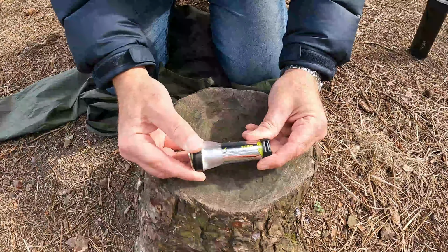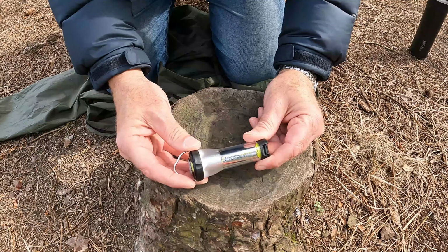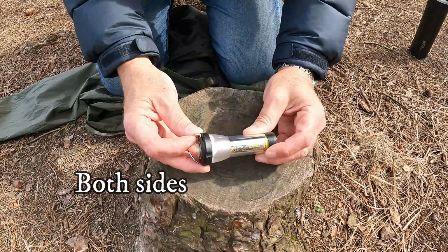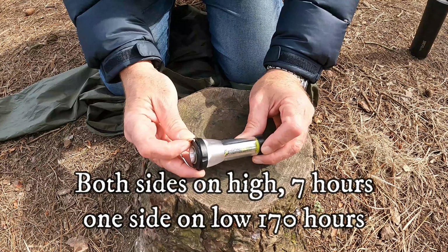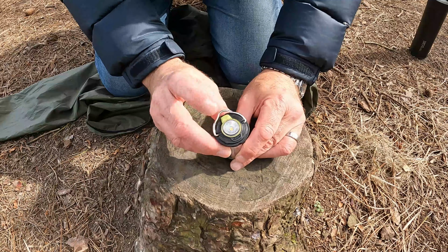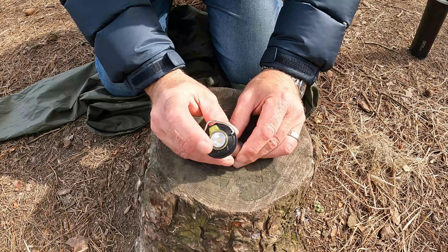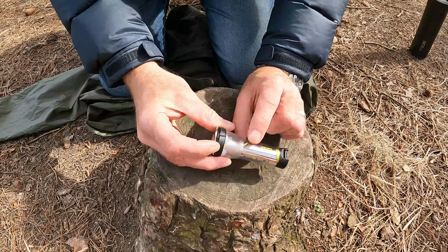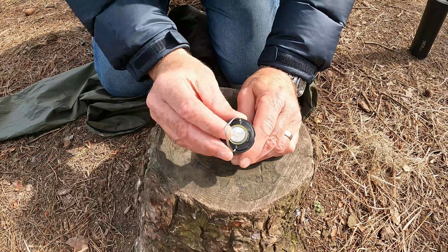I'll give you some statistics on it just to tell you exactly how long this lasts and at what lumens. So this measures 93mm by 37mm and weighs 68 grams. It'll give you a runtime of between 7 and 170 hours, depending upon what level you have it at. The torch is 120 lumens on the front, and you can get up to 150 lumens if you use all 4 LEDs. So it is dimmable.